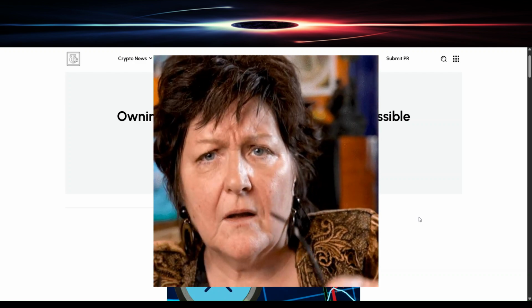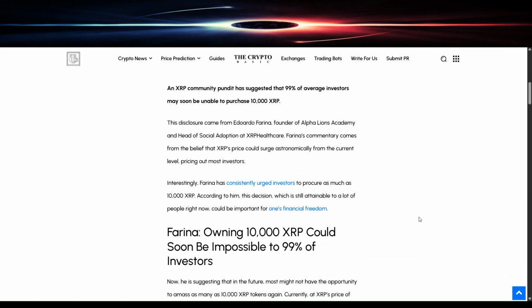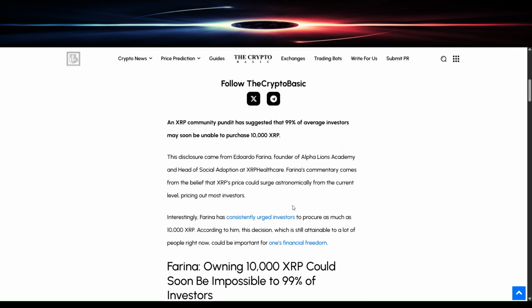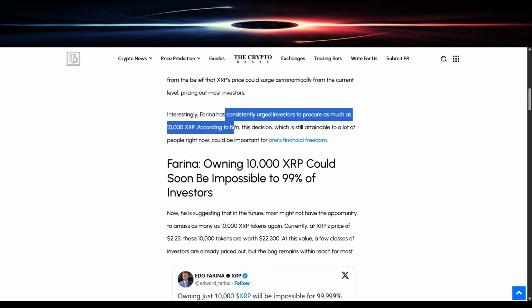Hindsight is always 2020. So what's the point? Well, according to this article, Eduardo Farino, the founder of Alpha Lions Academy and head of social adoption at XRP Healthcare, has consistently urged investors to procure as much as 10,000 XRP.